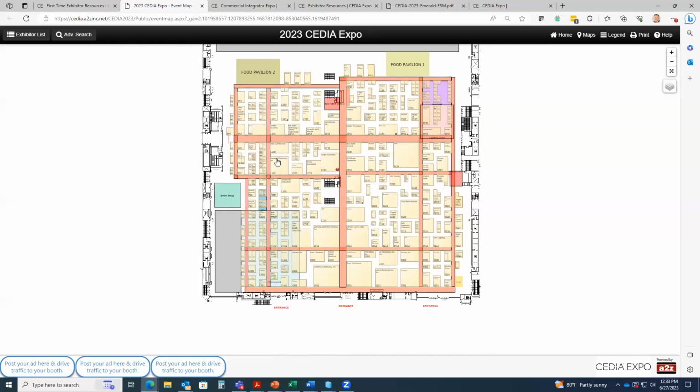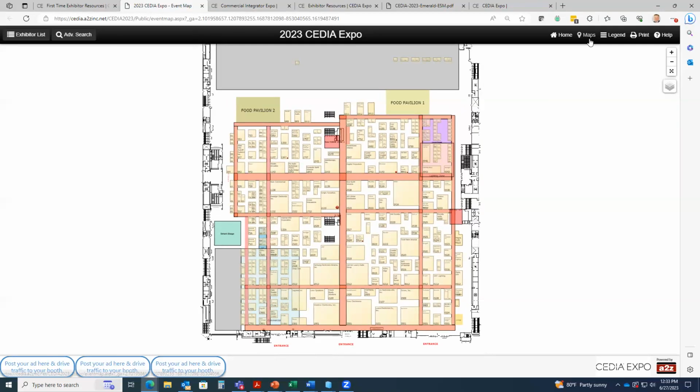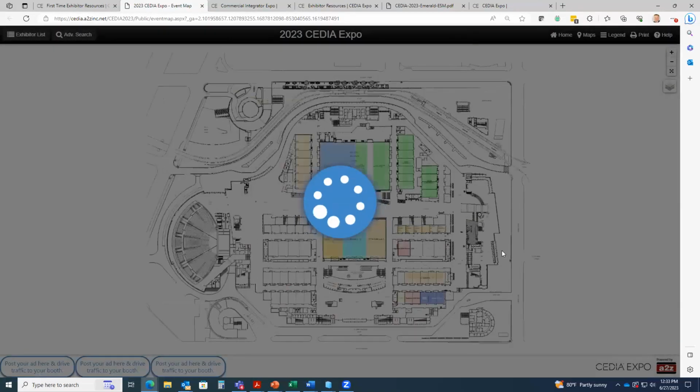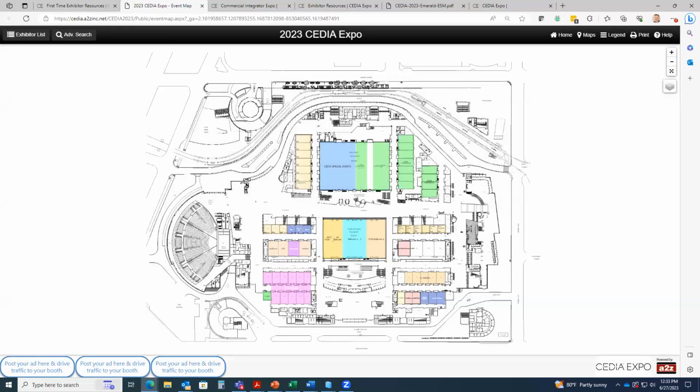The expo floor is up a level from the street level. And at the street level, you can go up here to maps, and you can view where the registration area is, say on the right side of the hall. If you're familiar with the Colorado Convention Center, there's a giant blue bear just outside the glass entrance to the building. The blue bear is over here where my hand is. And when you come in the building, you step down some stairs, and the registration counters are here.